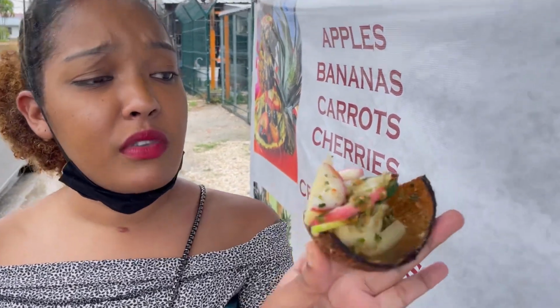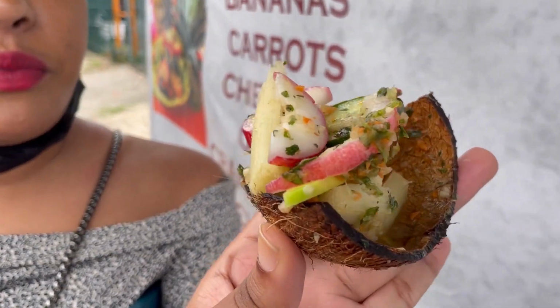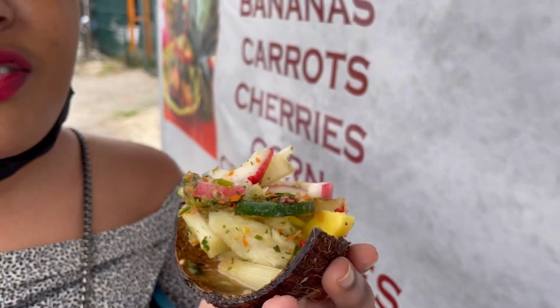Guys, I've got a bunch of different fruits. So this is my sample. I'm going to taste it. So good.